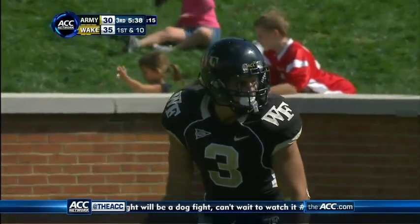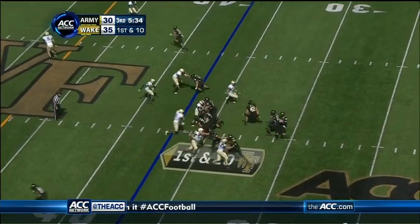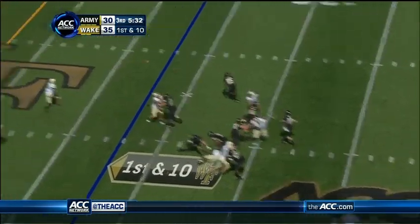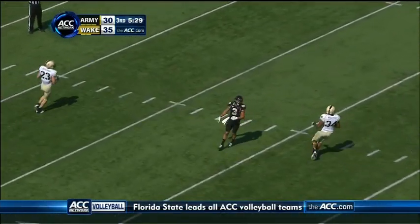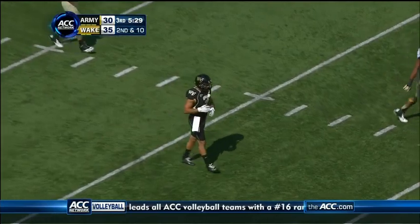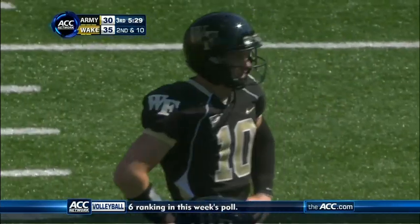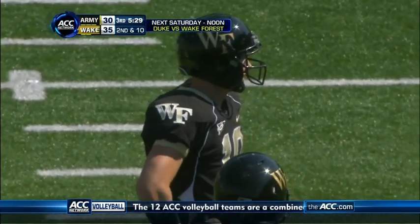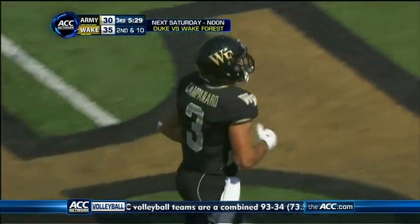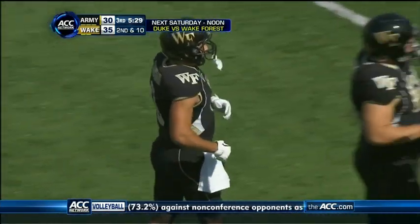Always keep track of that guy, Michael Campanero. Play action, throw down the field, looking for Campanero, but overthrew it. It looked like a misread from Tanner Price. Campanero was looking to have that ball thrown to him in the hole, the deep curl route, and Tanner Price pulled him back to the inside. Really the first time they've kind of miscommunicated with one another as far as throwing the football.